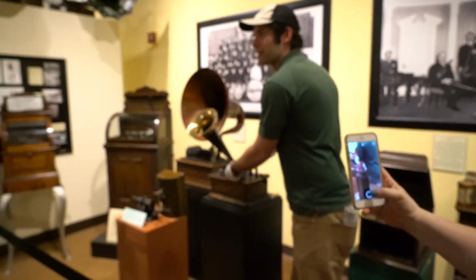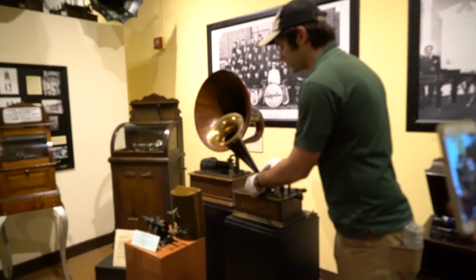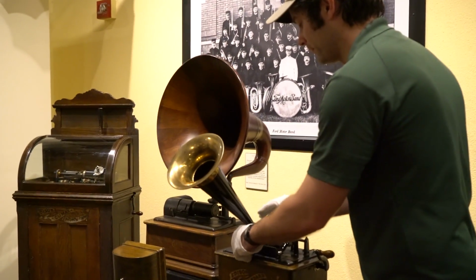Bobby, our guide, is now going to demonstrate a phonograph. It's phonographed in 1904. We're going to play it back. This is an original record for you.